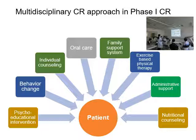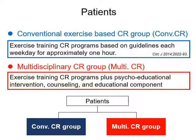Multidisciplinary CR consists of twice-weekly group education and discussion sessions and individualized counseling. The educational program was offered to the patient and the patient's caregivers as well. In this retrospective cohort study, we divided the patients into the conventional exercise-based CR alone group or the multidisciplinary CR group according to the post-operative intervention they had received. In the conventional CR group, rehabilitation mainly focused on exercise training and prevention of post-operative complications based on guidelines each weekday for approximately 1 hour. The multidisciplinary CR group conducted an exercise training program plus psycho-educational interventions, counseling, and education components.